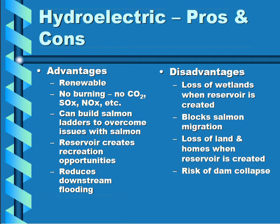The reservoir creates recreation opportunities. People can play on the reservoir, they can use it for boating, they can use it for fishing and whatnot, so it helps communities. And it reduces downstream flooding. So if you stop the water before the flooded zones, you can stop areas that are normally underwater due to flooding from actually getting flooded.